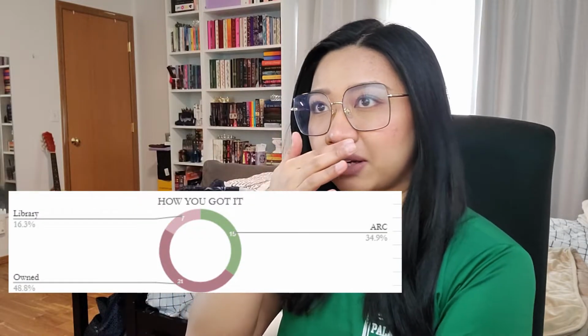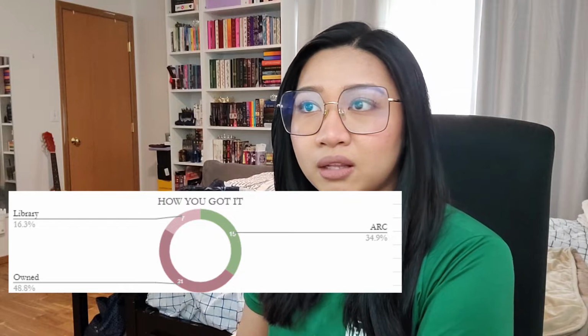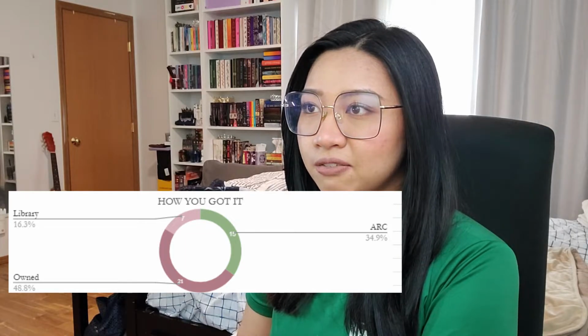Okay, in terms of how I got it, 48.8% I own, which is great. 34.9% are ARCs, which also again makes sense. I read quite a lot of ARCs this year so far. And 16.3% are from the library, which is also great. So I haven't really done any rereads so far this year.